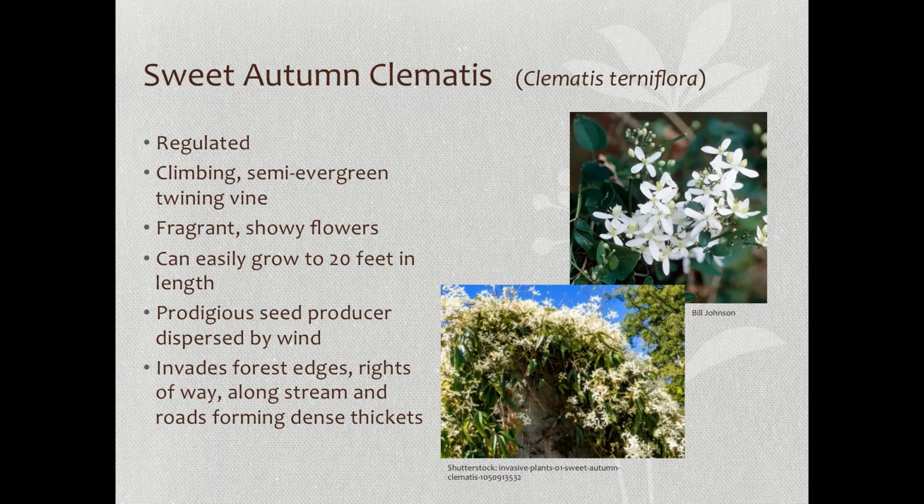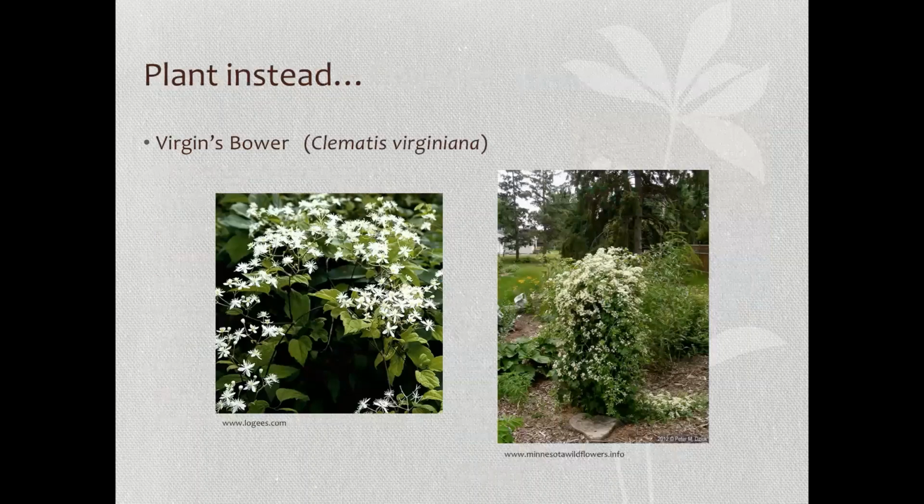So what could you plant instead? Here's a different clematis that you could plant. This is Clematis virginiana, virgin's bower, also known as devil's darning needles, great name for it, and woodbine is another name for it. This is full sun to part shade, and it'll tolerate a fair amount of shade. This one is hardy up to zone 3, so it should do well in our area.